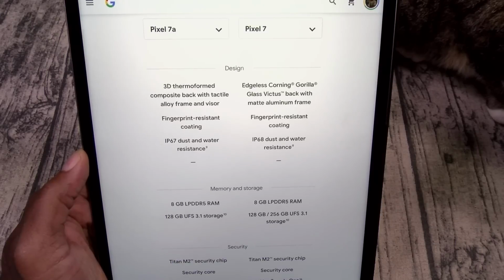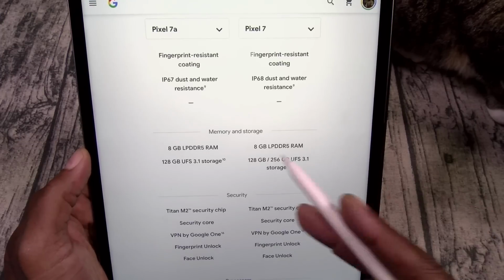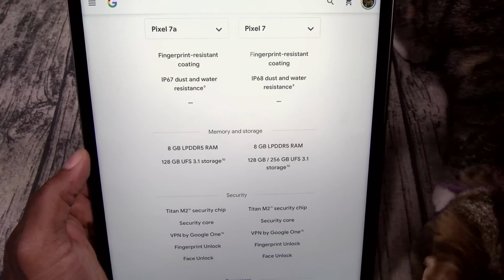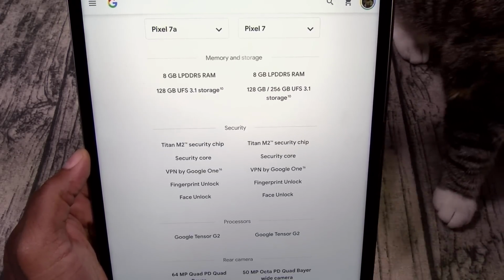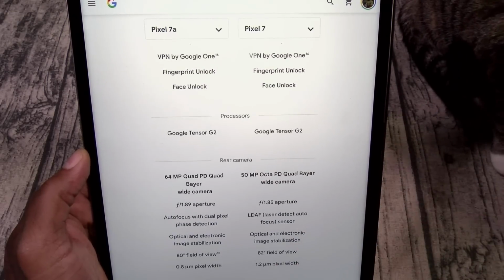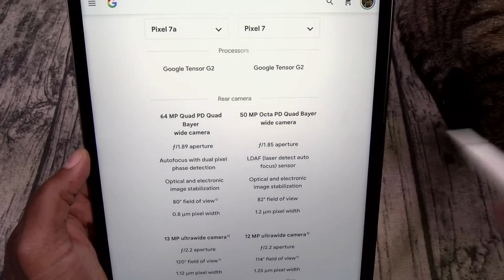Okay, so one is IP67, one is IP68. Say it at home. 8 gigs of RAM. Now with the 7, you do have a 256 gig storage version versus only 128 with the 7a. Okay, so you got the same Titan M2 security chip. Okay, fingerprint unlock, face unlock, the Google Tensor G2 chip on both of these.